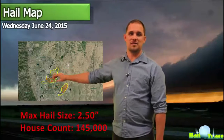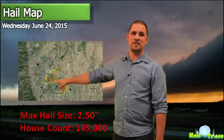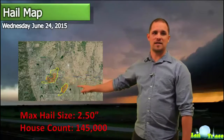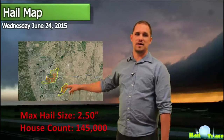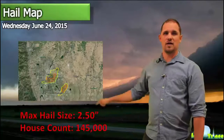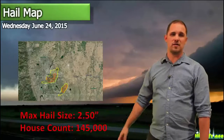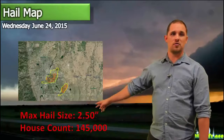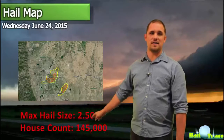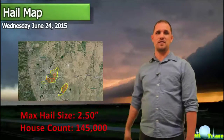We've done the research. We know the areas that have been impacted, and which ones were hit with what size of hail. You can see the orange pockets indicating ping pong ball to golf ball size hail in a couple of different swaths, and then quarter to half dollars in a couple of areas across Denver. We also have the Pueblo storm, where up to golf ball size hail occurred. This storm in total produced hail, not up to tennis ball, but up to golf ball size, but did affect up to 145,000 houses, making this a 4-star map.